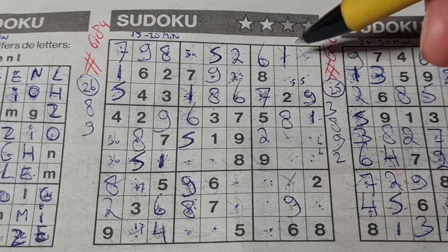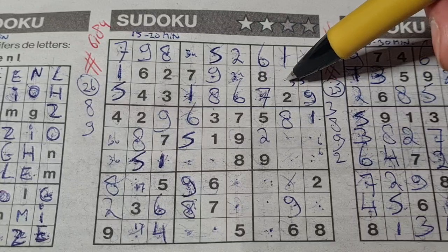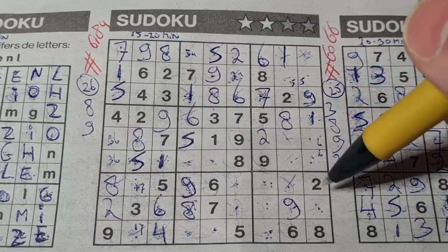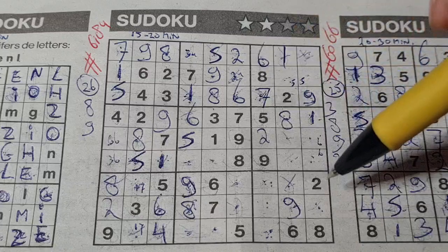3 and a 4. 5, 3 and a 4. Okay. 1, 3 and a 4. 7 and 5.